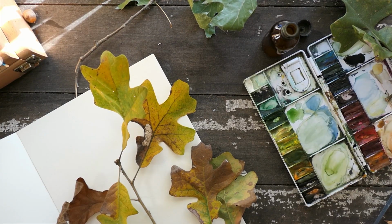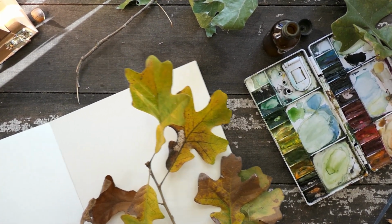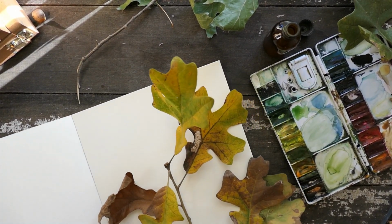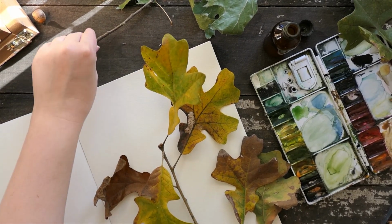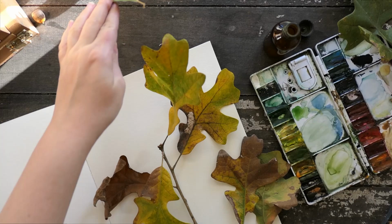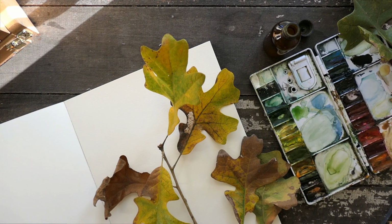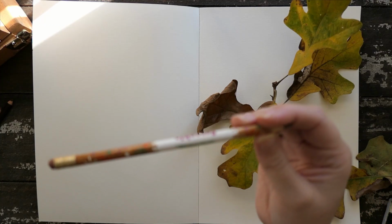I'll show you down on my desk. I love how bright my desk looks in the evening light. Alright, so obviously this is my nature journal. These are old northern red oak leaves. This was one of the studies I was doing for my initial Dianne Sutherland video.